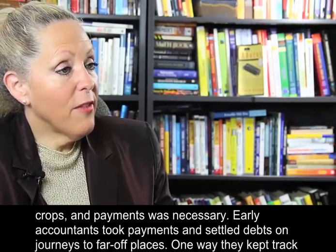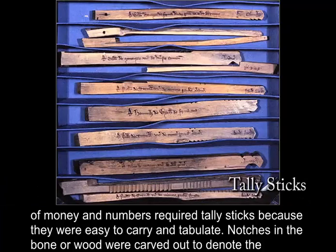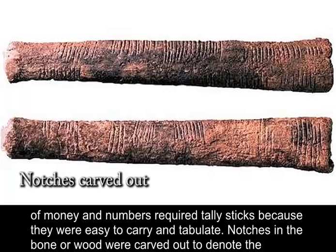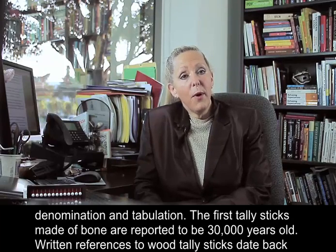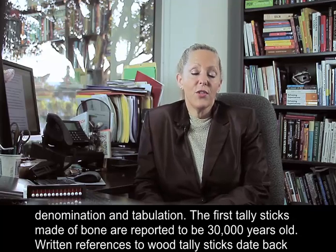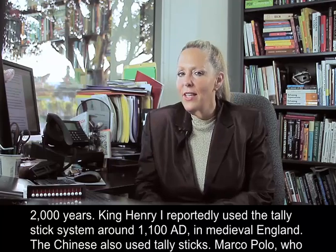One way they kept track of money and numbers required tally sticks because they were easy to carry and tabulate. Notches in the bone or wood were carved out to denote the denomination and tabulation. The first tally sticks made of bone are reported to be 30,000 years old. Written references to wood tally sticks date back 2,000 years.